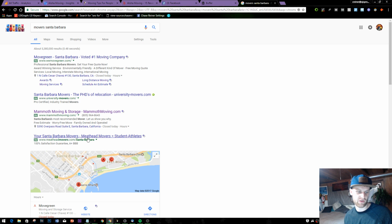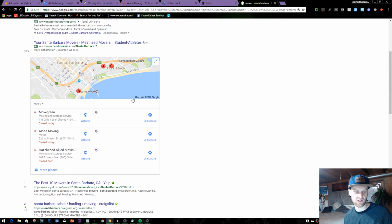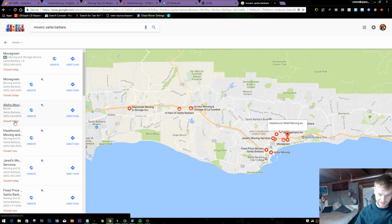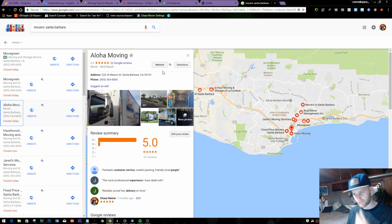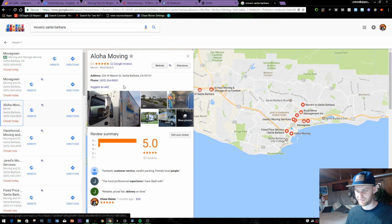We got a question saying Whitespark versus Scrapebox versus Bright Local for citations. I haven't used Scrapebox or Bright Local, but I have used Whitespark, and I really like Whitespark. In terms of buying the citations off of Whitespark, it's really expensive. I'd probably go with something else. Like I have somebody that I found on Fiverr that does legit citations, not spam citations, for pretty cheap. So if you have the money to spend on citations from Whitespark, you can do that, but very expensive.